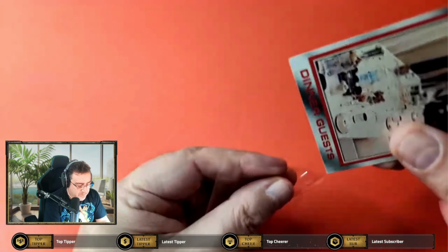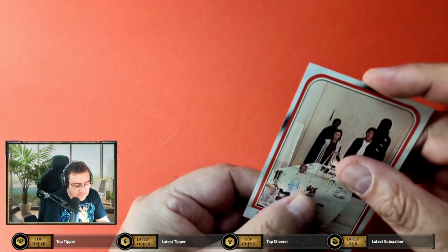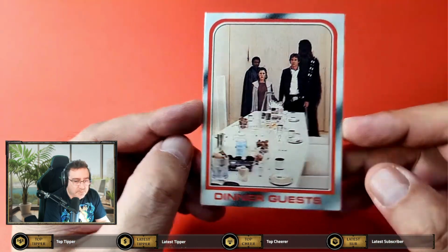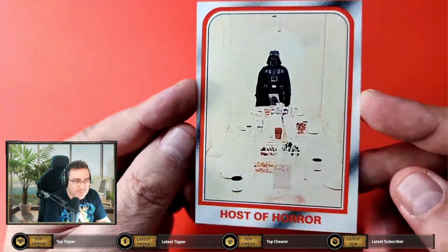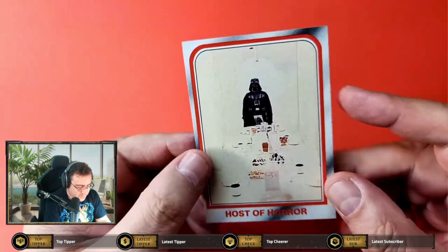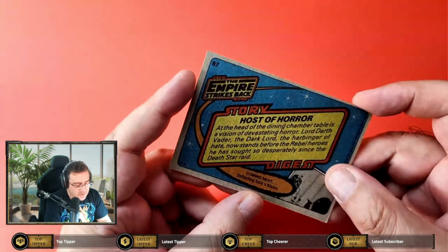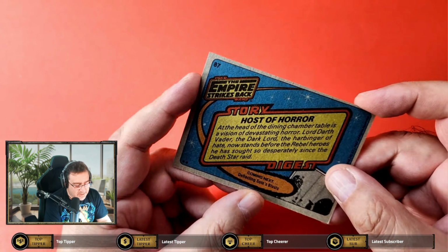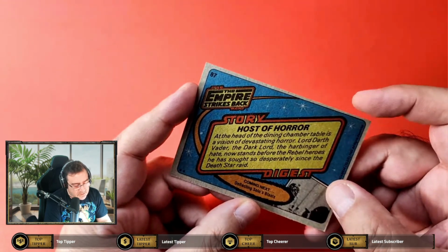Yep. So they enter this fancy white lighted dining room. And they found the host of horror. At the head of the dining chamber table is the vision of devastating horror, Lord Darth Vader, the Dark Lord, the harbinger of hate, who now stands before the rebel heroes he has sought so desperately since the Death Star raid.